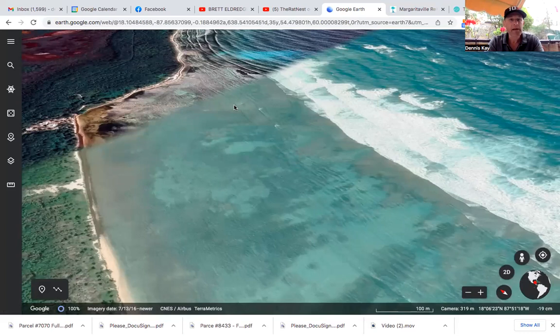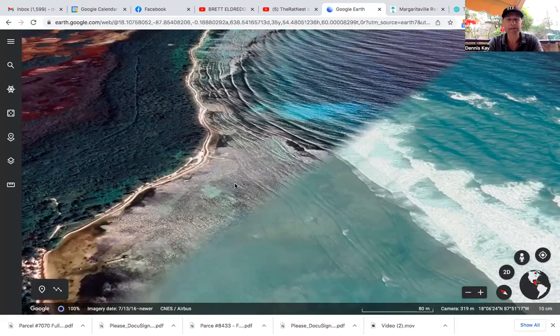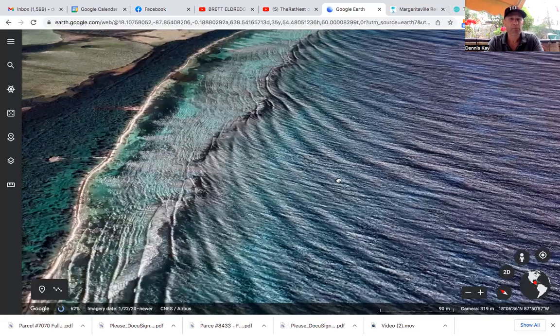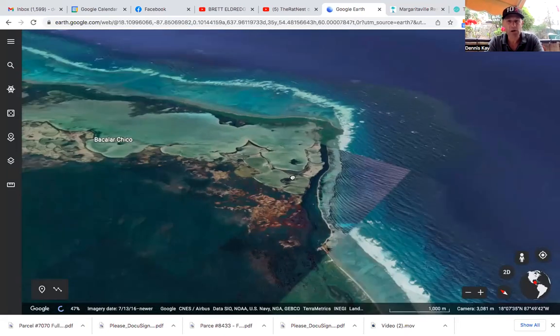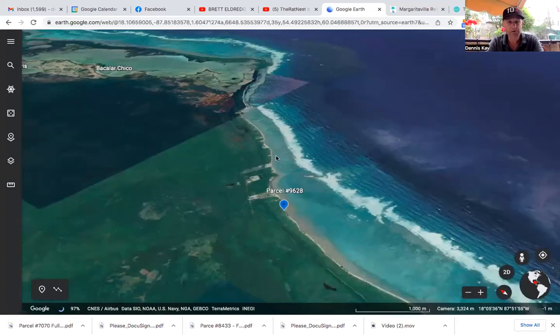Now, Google Earth has a little bit of a color issue in some of their areas. So, for example, this all of a sudden went dark. That's just a Google Earth thing. That's not what it really looks like up in this area. This down here is actually more representative of the actual color of the area. So there you go. So there's the parcel right there.